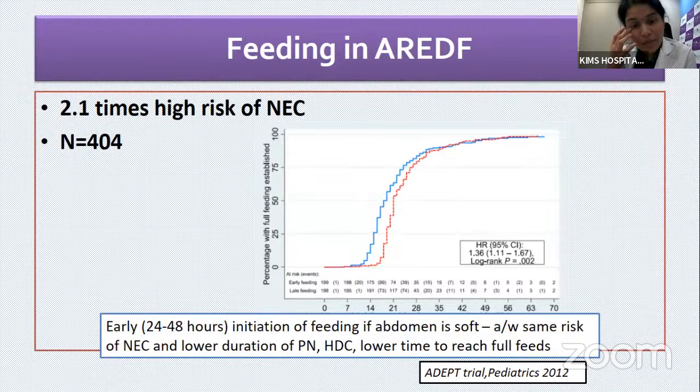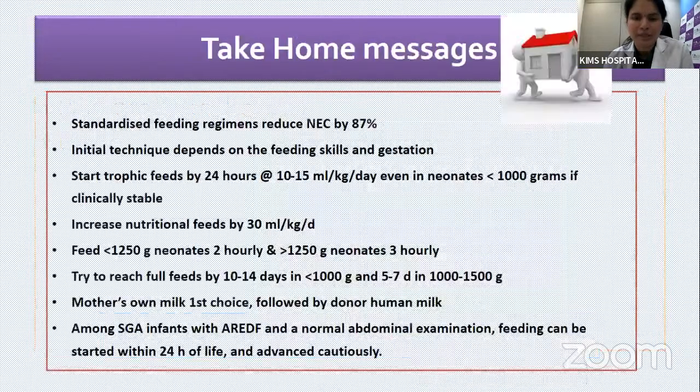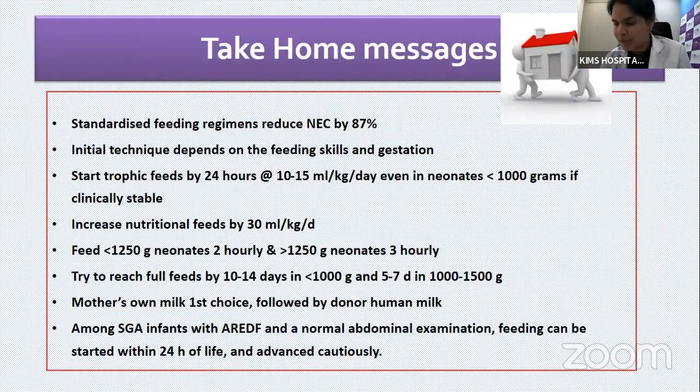When it comes to babies who have abnormal Dopplers, this population is found to have a 2 times higher risk of NEC, and the ADEPT trial, which looked at early versus delayed initiation of feeding, recommends that early feeding started between 24 to 48 hours postnatal age is as safe as delayed initiation of feeding without increasing the risk of NEC in this group of babies.